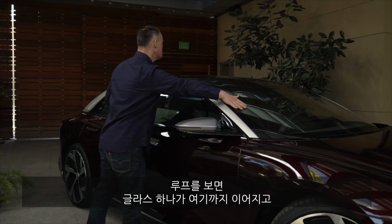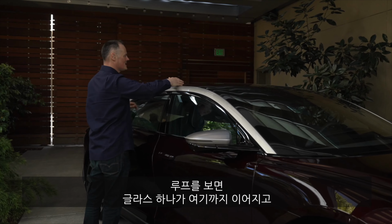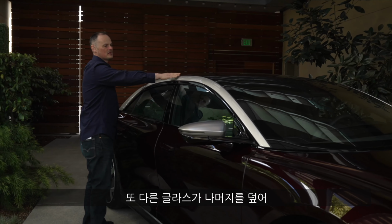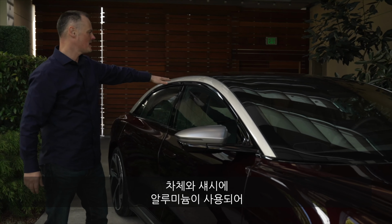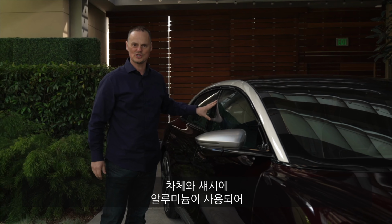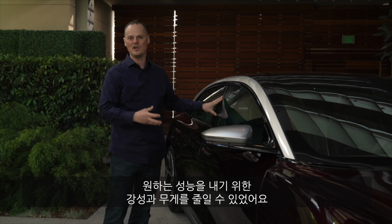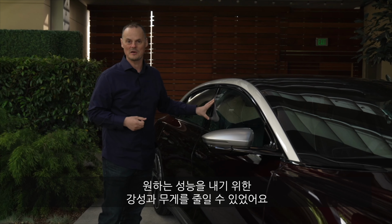This is one piece of glass that stretches all the way back to here, and then more glass coming through. So an entirely glass canopy. And in order to make that work, only aluminium has been used elsewhere on the chassis, giving it the strength and the light weight that it needs in order to provide the performance that it provides.